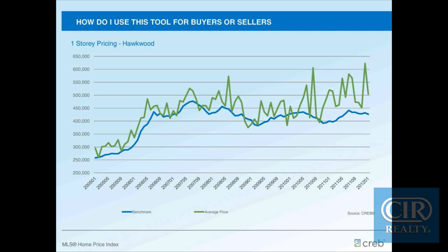So when you're trying to work with your client to put an offer in, and the seller has looked at the stats package, it's so important to educate the realtor and the seller when making an offer that the home price index for this typical style home has not changed that much.